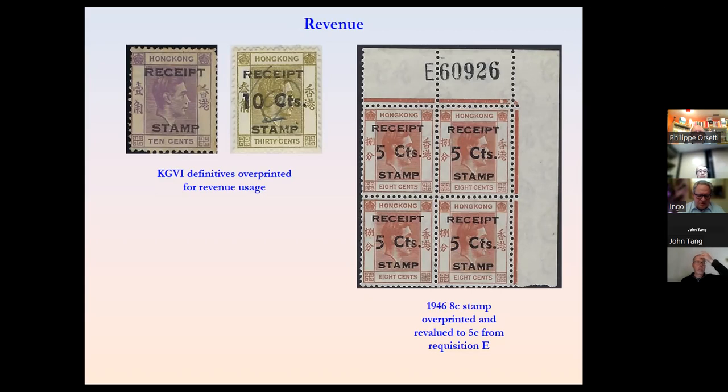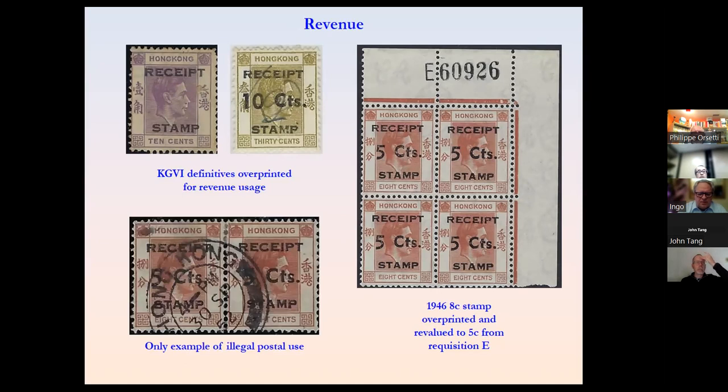Documentary use of these stamps is intriguing with a wide array of forms. And I do show an example of a form. I have a number of them. And then this one is the illegal postal use of the stamp after it was overprinted for revenue. And somebody tried to mail something with a 10 cent valuation. And it did get chopped by the Hong Kong Post Office. So somehow it escaped the authorities' notice and got through. But I wish I had the cover that that was on.